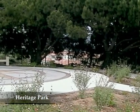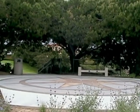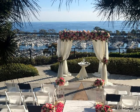And we're here now in another of the local neighborhood parks that we established at Orange County Harbors, Beaches, and Parks for the future incorporated city of Dana Point, overlooking Dana Point Harbor.